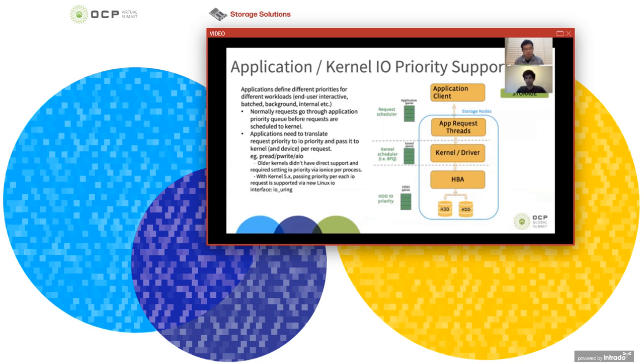Our current storage application is a multi-tenant application, and it uses different priorities for different users who have different kinds of workloads. Some are end-user interactive, some are batch workloads, and end-user interactive can be considered the highest priority. Batch users can be anywhere from higher to medium to lower priority, and background and internal repairs and all that stuff is low or lowest priority. Usually all these requests on the application side go through some variant of priority queue and some sort of in-flight control and deadline scheduling before they are actually scheduled to the kernel.